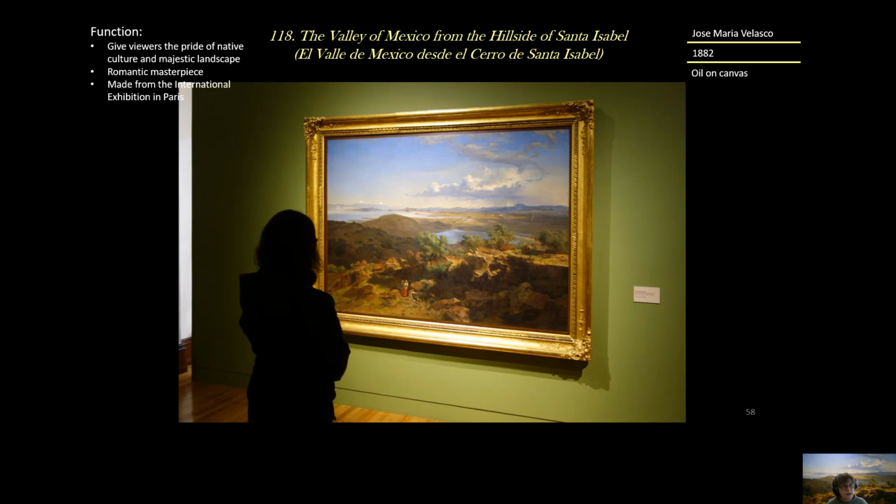It was made for an international audience. Well, no, for an international exhibition, but it's made for the Mexican audience too. An exhibition that was held in Paris. He did one in Chicago as well. But Velasco would be the artist representing Mexico in the 1800s after their independence with these pieces that honor landscape and indigenous culture. So this is the Valley of Mexico from the hillside of Santa Isabella by Jose Maria Velasco, made in 1882. It's an oil on canvas featuring a romantic landscape.